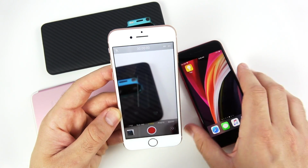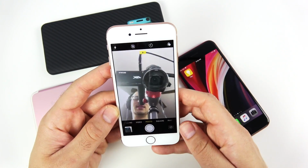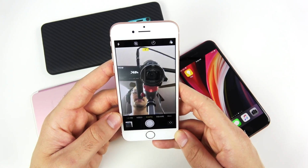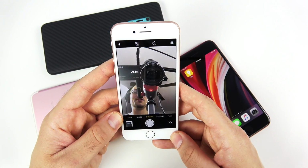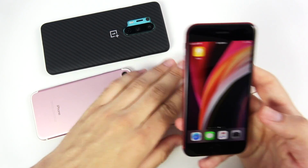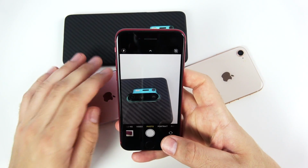Now all of these disappointingly do have the same basic front-facing camera. It's like 7 megapixels, 1080p video recording. They do not go wide on the front, so these are definitely not your best option for a selfie camera. And yes, the SE is definitely the best of the bunch here.